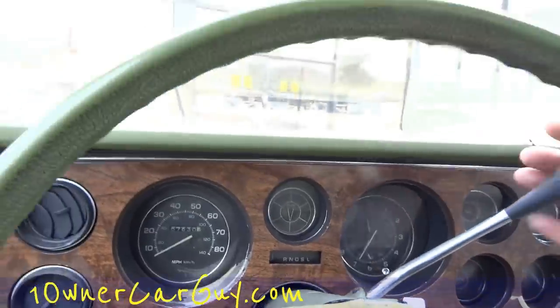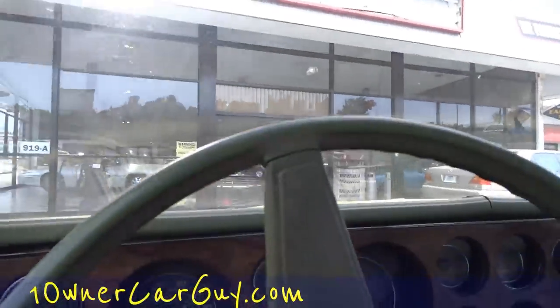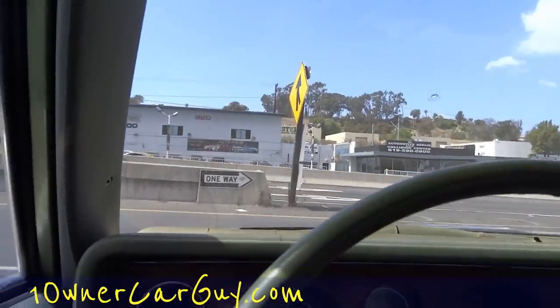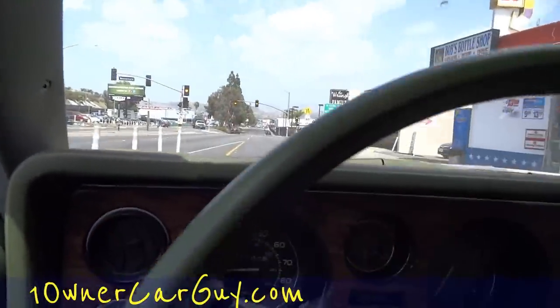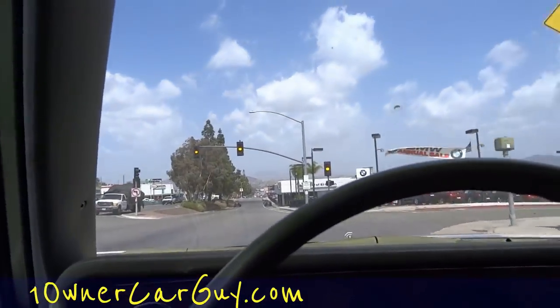AC is not ice cold or anything. It's cool, but not cool enough at all. Hasn't been ran in a few years, and I would service fluids and stuff just because. I worry about hoses and belts on a long trip. Going on a test drive down here, not too worried about much, except running on red light.